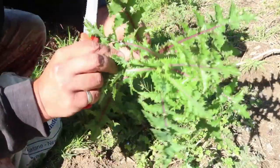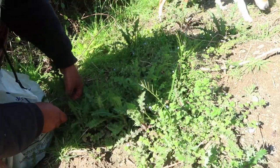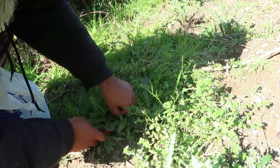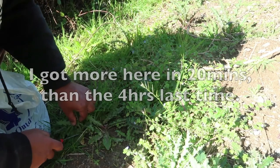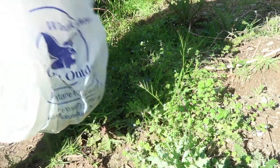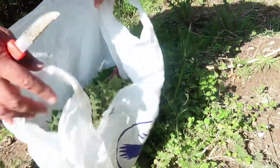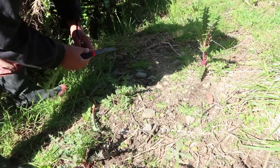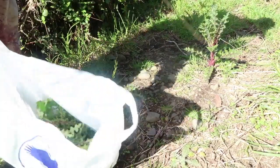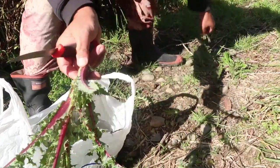So it's almost starting to flower, as you can see in there. Little flower head coming up in there. Pretty cool, man. Come across this spot. Another nice piece. There it goes.